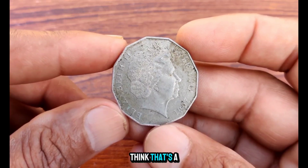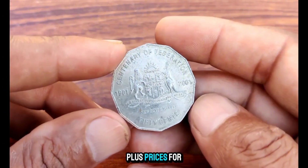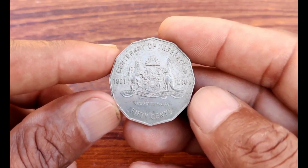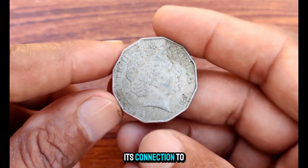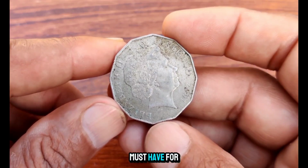Now, you might think that's a high price, and considering its face value is just 50 cents, that's quite a significant return. Plus, prices for these types of coins can fluctuate depending on demand, the rarity of high-quality specimens, and market trends. The 2001 Australia 50 cents New South Wales coin is a fascinating piece of history wrapped in metal. Its connection to Australia's Federation, combined with its elegant design and relatively limited availability, makes it a must-have for collectors.